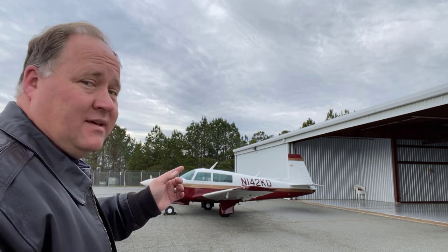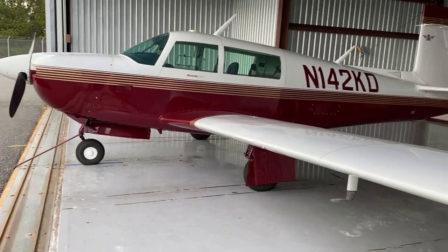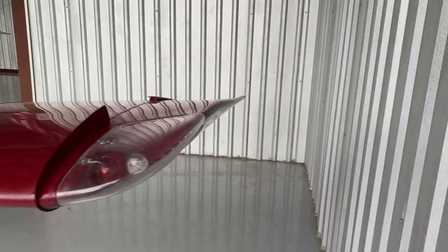The third thing to think about is the hangar. Now the Mooney checks in with a 35-foot wingspan. So in this particular hangar, there is not a ton of extra room between the wing and the wall. And at 38 feet long, the wingspan will exceed some of the smaller general aviation hangars.